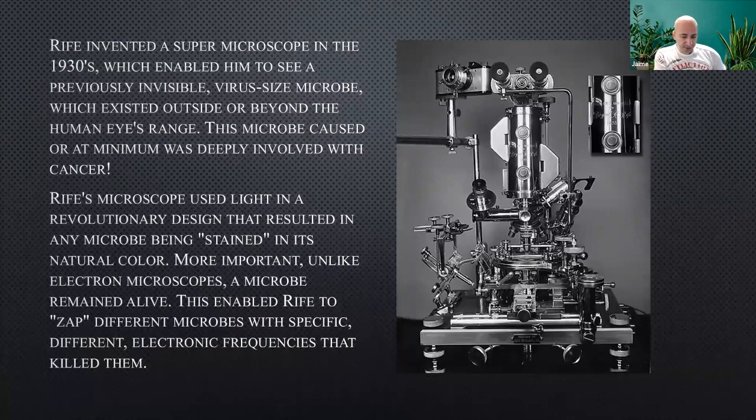Also, in his life, he was very involved with cancer. We will talk about it in a second. He called the cancer BX, Bacillus X, and BY, Bacillus Y. One was for the sarcoma and one was for the carcinoma. Rife used in his microscope a light that was designed to stain the natural color of these pathogens.